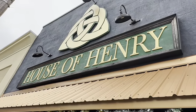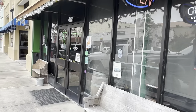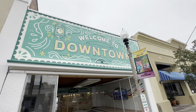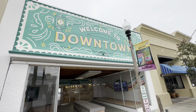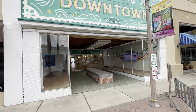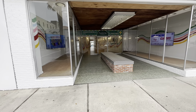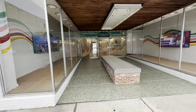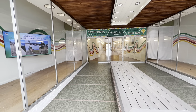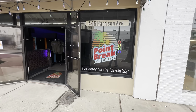Next, you come to the House of Henry, which I think could be an Irish pub in there. Now I'm standing in front of the building that says Welcome to Downtown, and it does say it was established in 1909, but it looks like this was an old building at one time, but now it looks like it is actually a walkway to go through to parking that's in the back. And that is right beside the arcade, Point Break Arcade it's called.